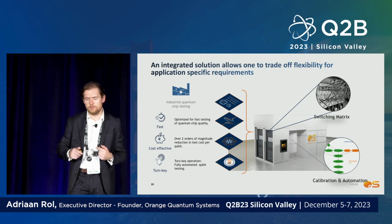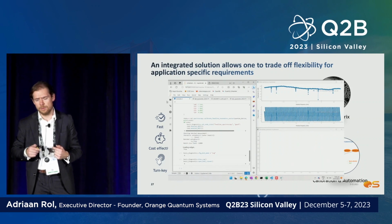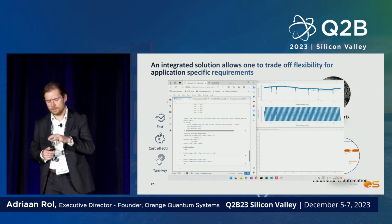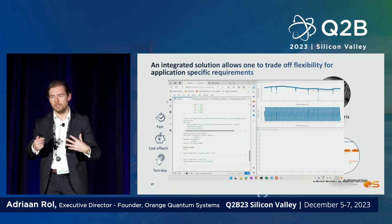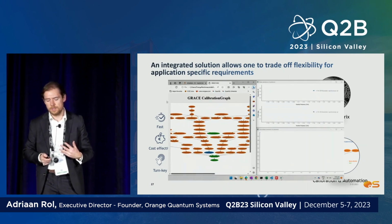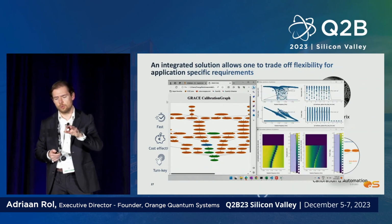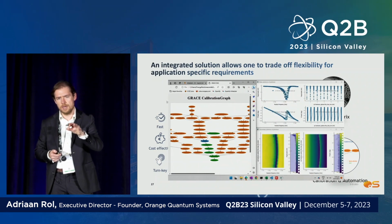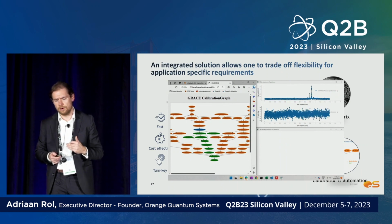And there's a cool video we made. This is recorded in our lab on live qubits. I'm not expecting you to understand what you're looking at, but I want to give you some feeling of what a human would normally be doing. So what you're looking at is a sped up video of effectively a calibration graph, where every node corresponds to a different experiment. And on the right, you're seeing data come in real time. This is sped up. This takes 8 minutes per qubit, which is rather fast.